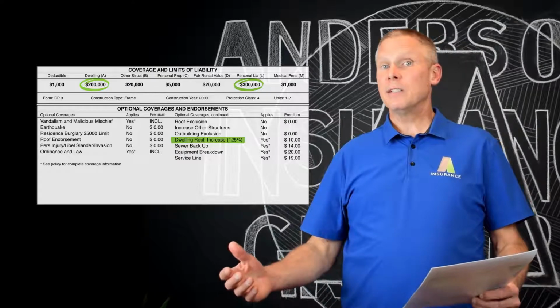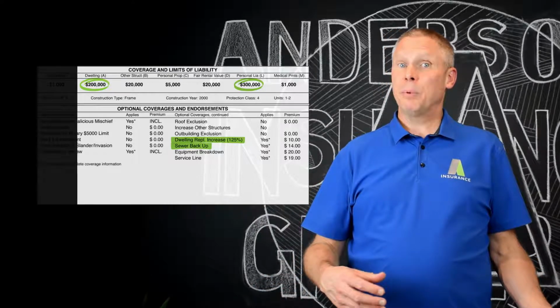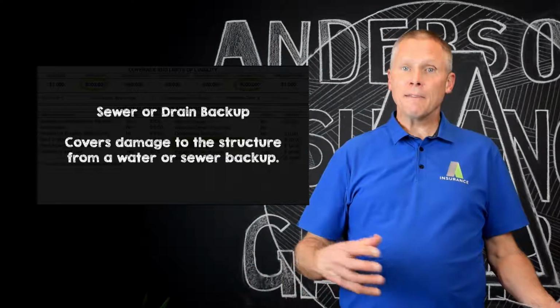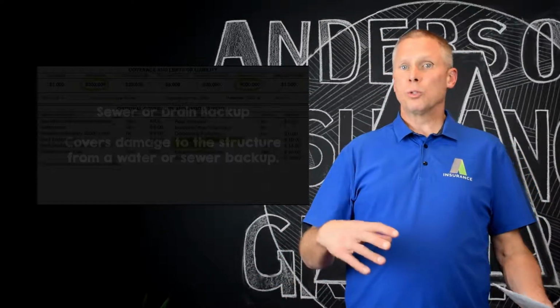Now, one of the other things that we can include with United Insurance Group is coverage for a water or sewer backup. As landlords, we don't always know what our tenants are putting down the drain. It's important to have that coverage. It gives you $5,000 for damage to your property if there's a water or sewer backup.